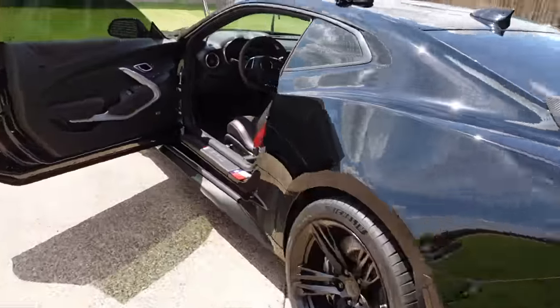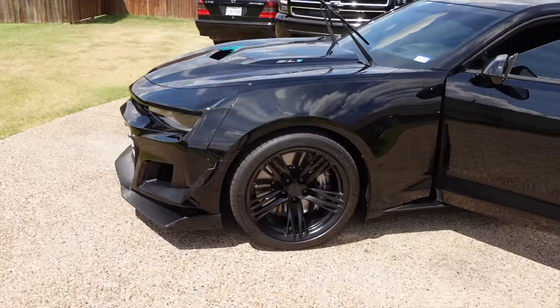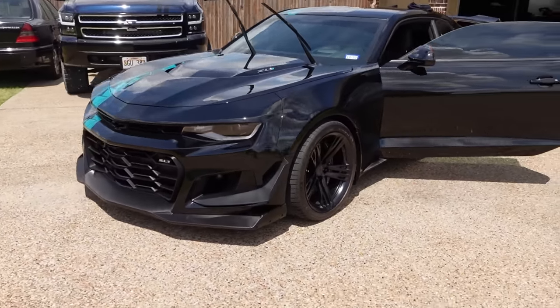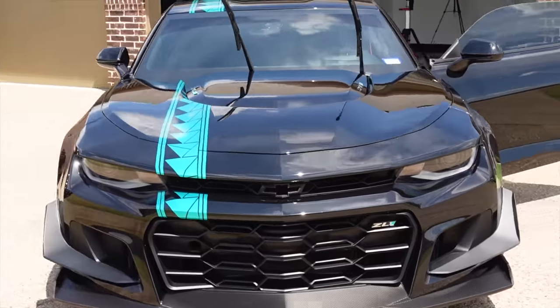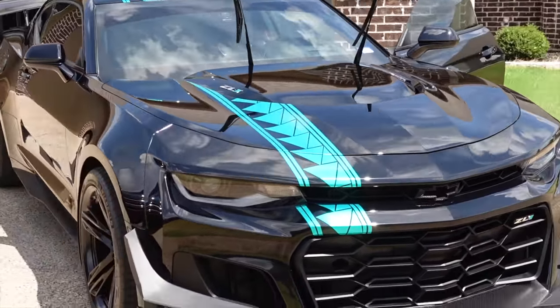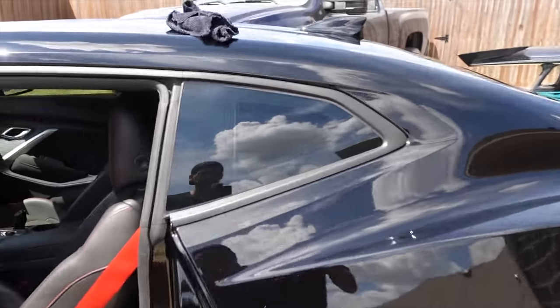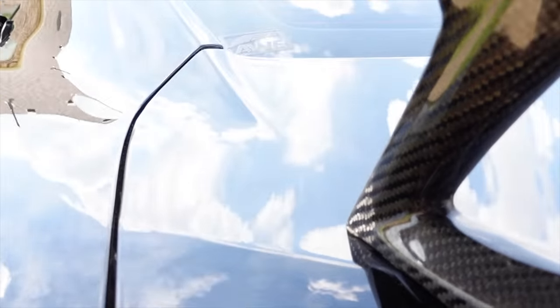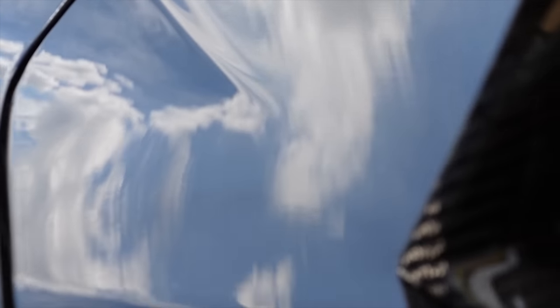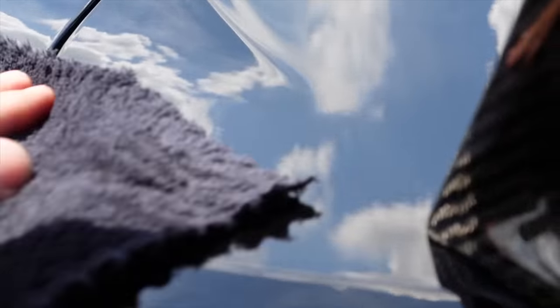I cannot get over how shiny this thing is. That gloss is insane. Look at this thing. So we definitely have a few spots to buff out. I don't know if you can see that, but that's a little spot that needs to be buffed out still. And if I let that cure fully, it's gonna look like that forever. So, like that, buff that out.